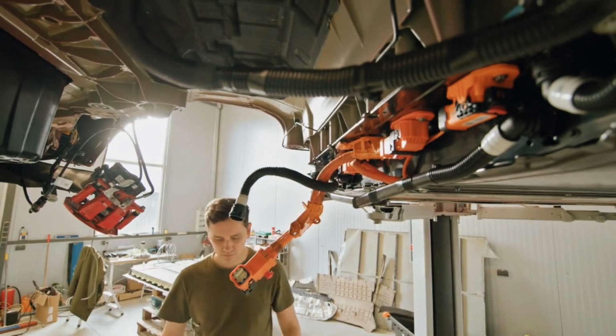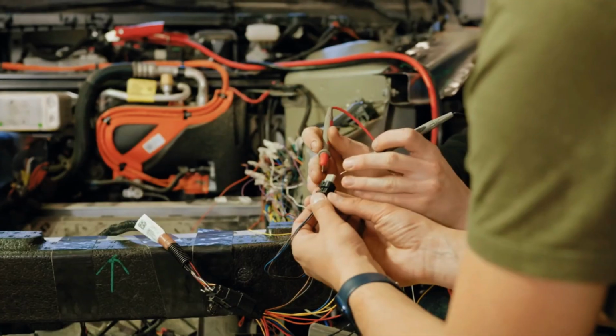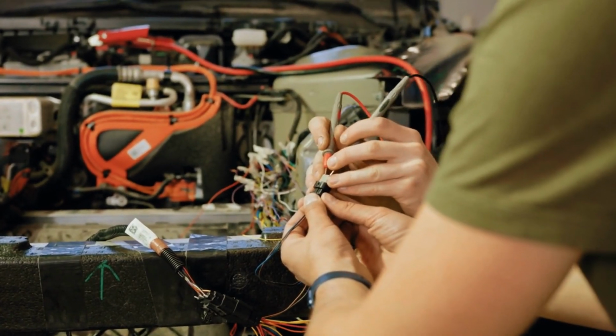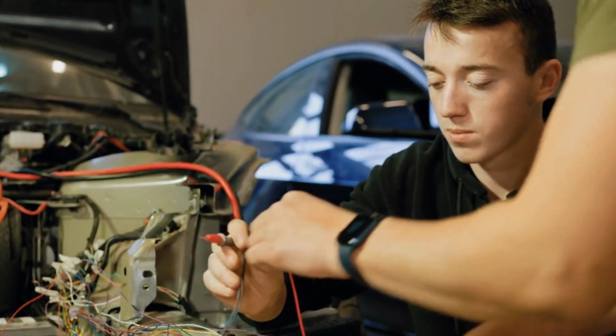In some cases, the electrical system may require professional diagnosis, particularly if it's related to more complex issues, such as a malfunctioning control module. Regular software updates from Audi can help keep your system running smoothly.